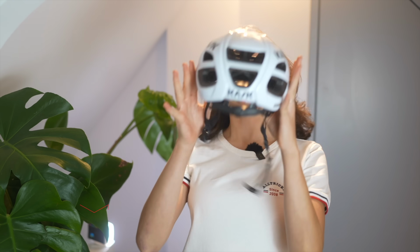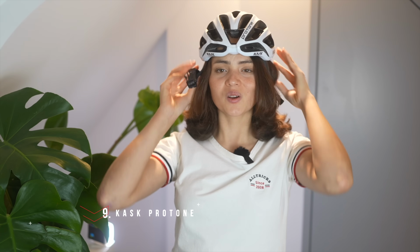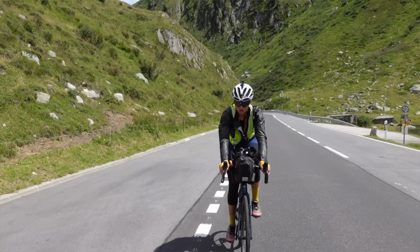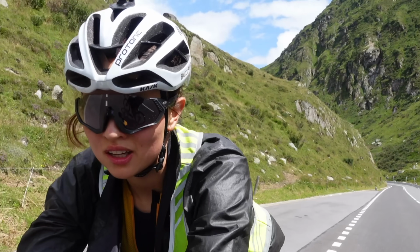But if you're looking for something in between, I really like the Kask Protone. This is perfect because it's also aerodynamic, it's breathable, lightweight, and in my opinion is the best looking helmet. To be honest, I really like the Kask Protone. It's one of my go-to helmets, so I use it a lot. For example, I used it for the Transcontinental Race and it was super comfortable.